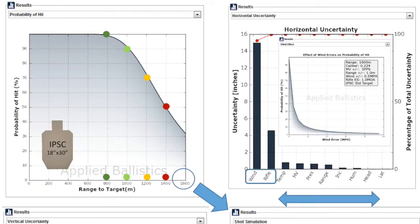So if we look on the right, on the IPSC target, we have a probability of hit almost 100% at 800 meters, dropping to 90% at 1000 meters. So very good probabilities of hit there, and then diminishing rates of hit afterwards.